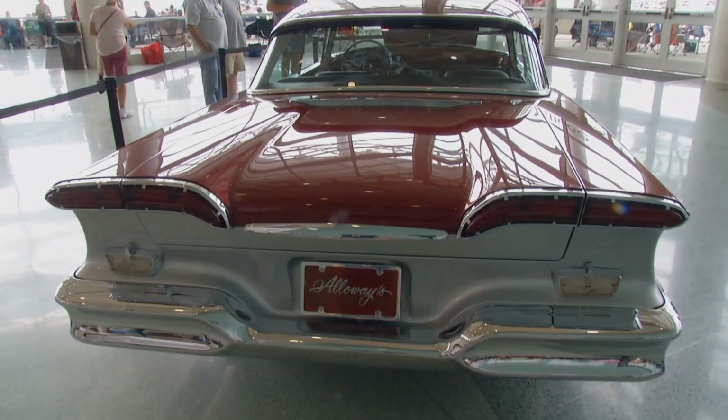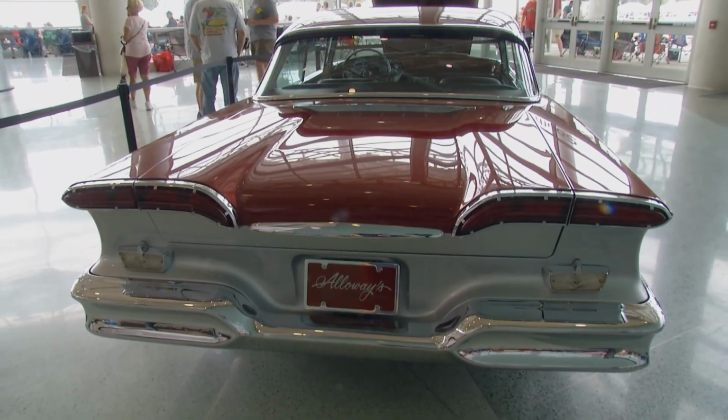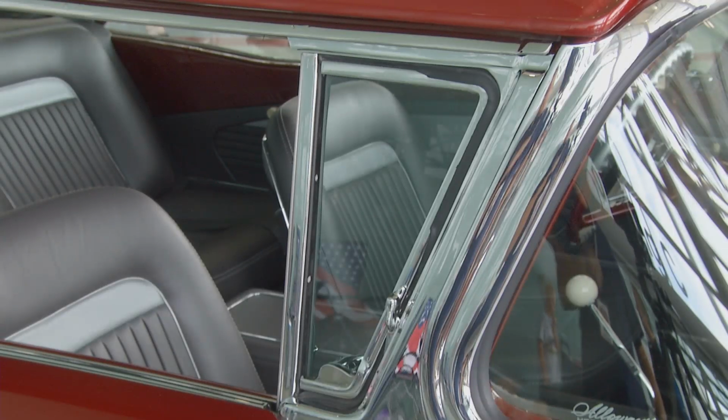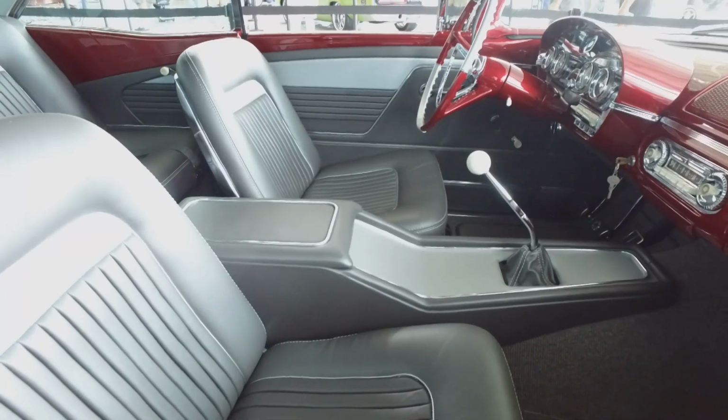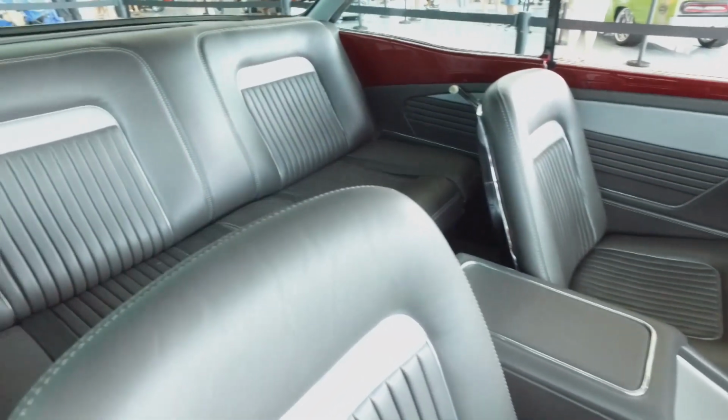Tell me about this one in particular. It's a 58, it's a Ranger. We found the car over in Charlotte a couple of years ago, and they sort of left it up to us what we wanted to do to it. She picked the color. Other than that, it was our shop that did the rest of it.